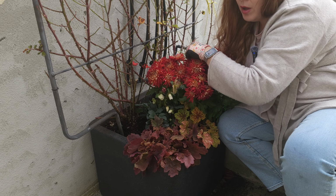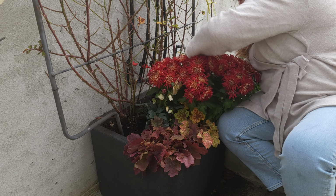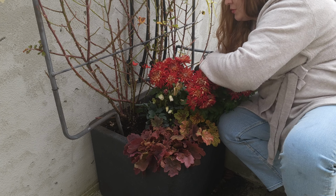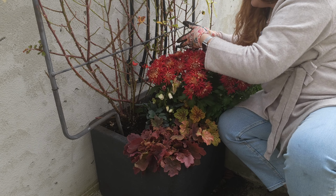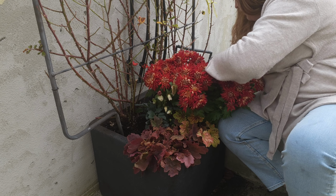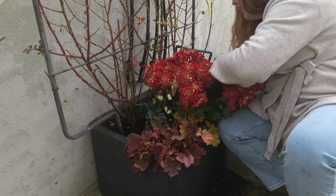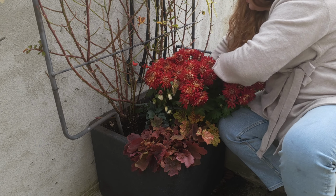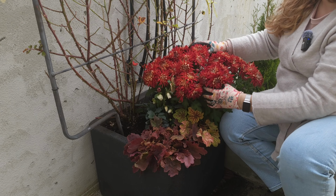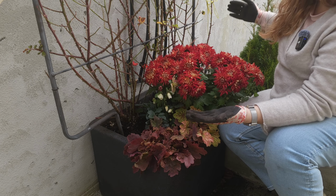I definitely know now why roses are usually sold as bare root. The amount of scratching I got on my hands is unbelievable. I actually wore gloves, but I feel it's totally worth it. Totally worth it. I mean, it's instant impact. It's as high as my wall.